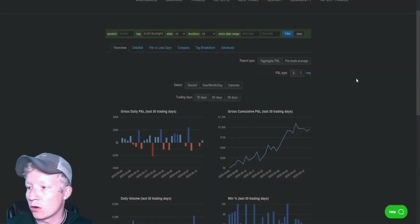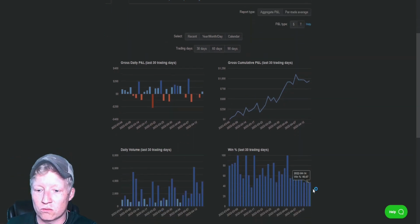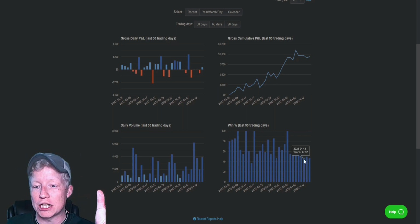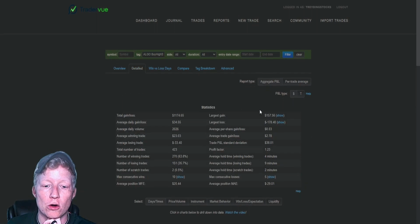Let me turn this dark mode on so it stops messing with my green screen there. Yeah, just a really, really rough morning of weeks. Look at my win percentage this week, or the last 3 days at least: 47, 50, 47. We do know that the new stop loss strategy lowers the win rate a bit, but it still seems a little bit low there. Go over to the detailed.